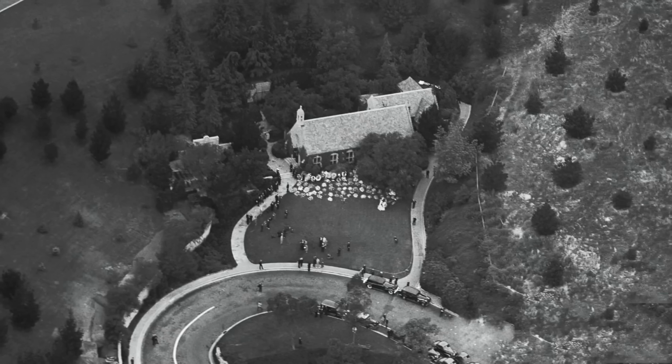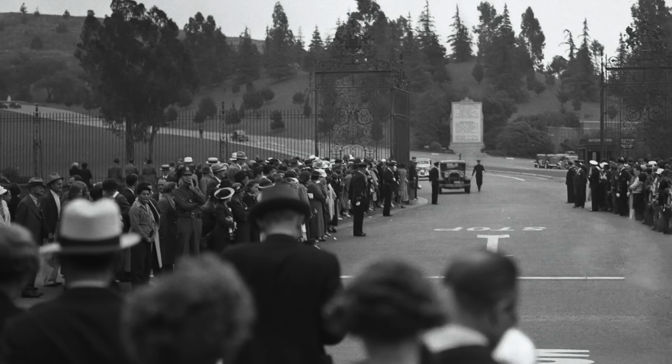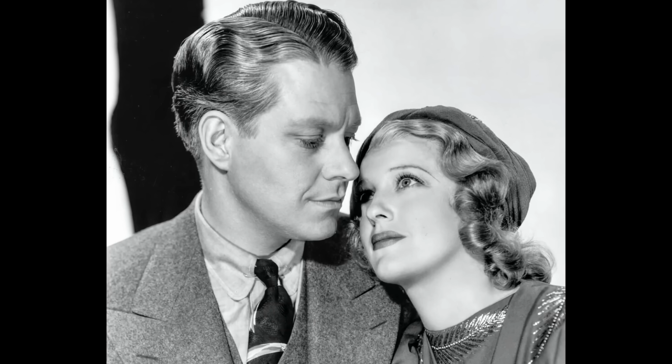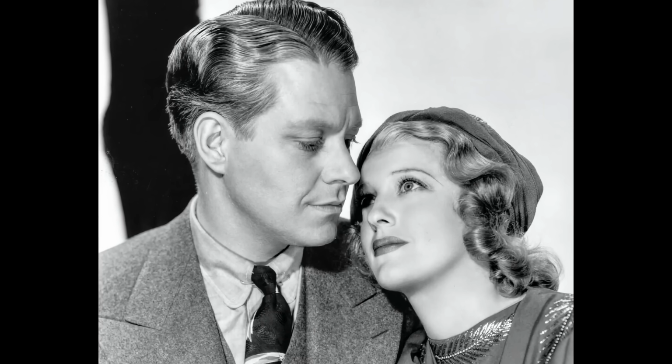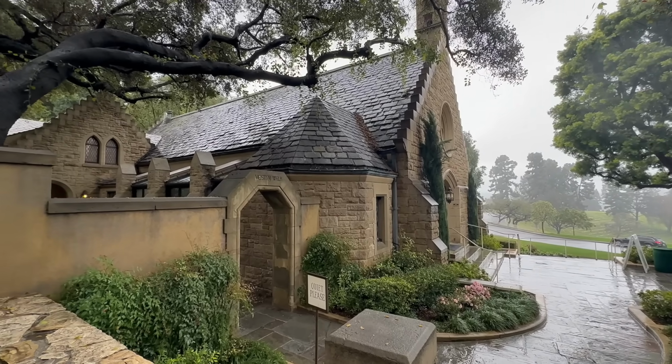The Wee Kirk of the Heather Church was the site of the 1937 funeral of 26-year-old Jean Harlow, where Nelson Eddy and Jeanette MacDonald did their best to get through a song. It was said that MacDonald collapsed in the arms of Eddy and couldn't get through Harlow's favorite song, which was Indian Love Call. It's really wet and rainy today.